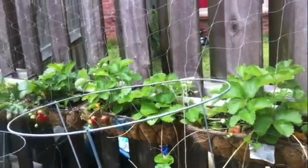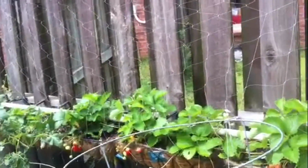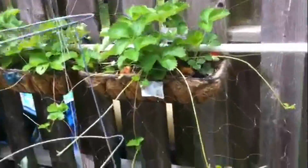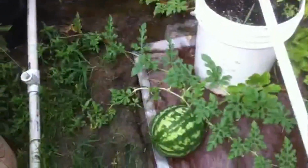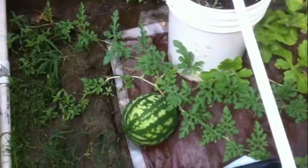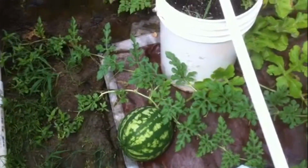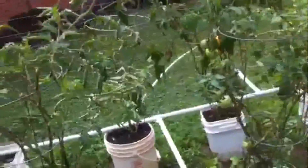My strawberries are doing well. I've got quite a few of them in there. I had to put that bird netting over them. The birds were just tearing them up. That is a Jubilee. I kept thinking it was Crimson Sweet, but it's a Jubilee watermelon. I have a couple of them in there, but I'll show you that in a minute. Try to keep from bouncing this thing around as I go through here.